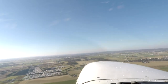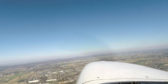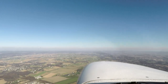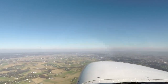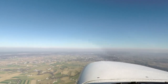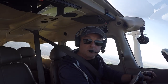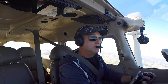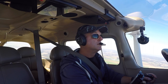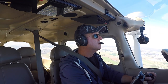Lancaster Tower, Caravan 807 Juliet Alpha is 50 miles northeast and inbound for full stop terminal. Caravan 807 Juliet Alpha, Lancaster Tower, roger. Enter the right base, runway 26, report 3 out. Right base 26, we'll report 3 out. Caravan 807 Juliet Alpha. Traffic is just north of the hill, 2,400 feet indicated eastbound. Alright, look for that traffic.